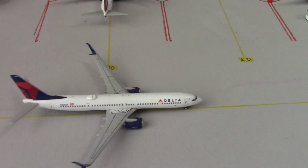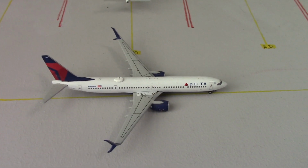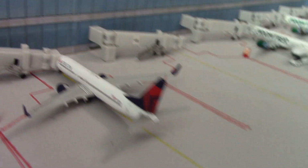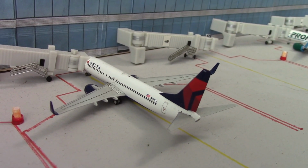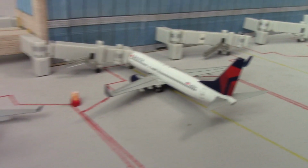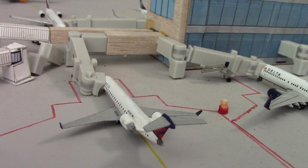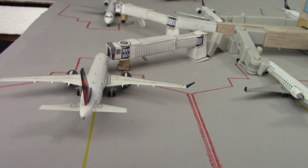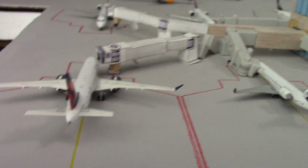Here we have a Delta 737-900. This aircraft is taxiing out to Atlanta. And then right here we have a Delta 737-800. This aircraft is heading out to Cincinnati. Then a Delta CRJ-700 heading out to Salt Lake City, and a Delta A220 also heading out to Salt Lake City.